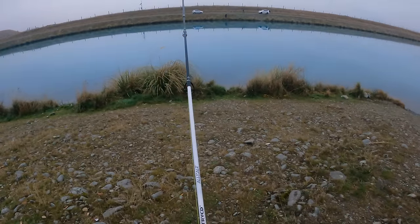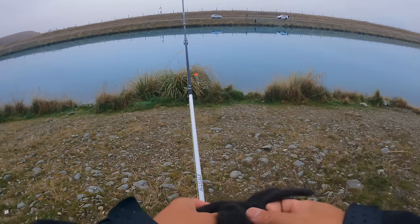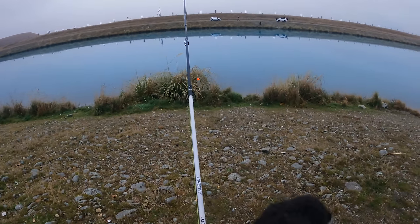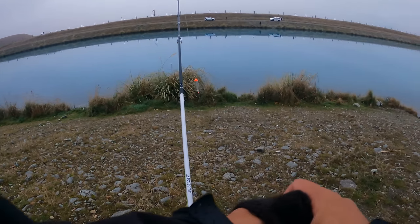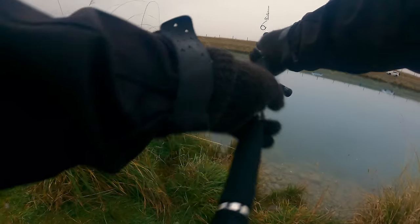Here in New Zealand, people do not use this setup. They use the drift setup, which is just the weight. And they drift the bottom with the eggs. There's a couple advantages I'm thinking with the bobber. Gotta figure out the depth first.